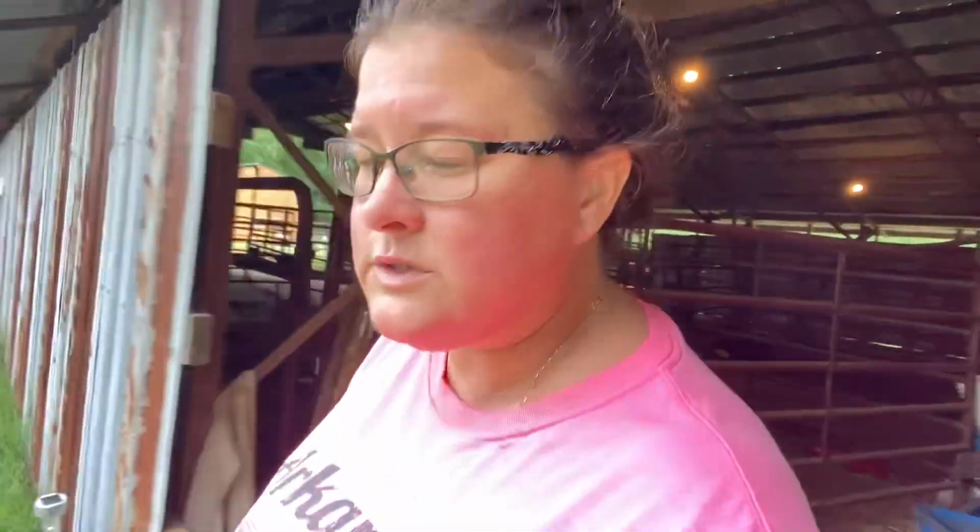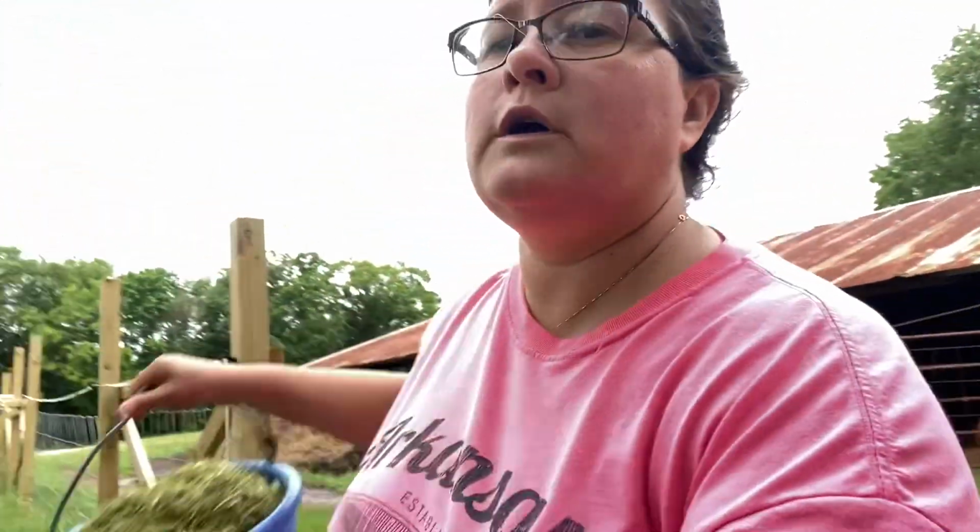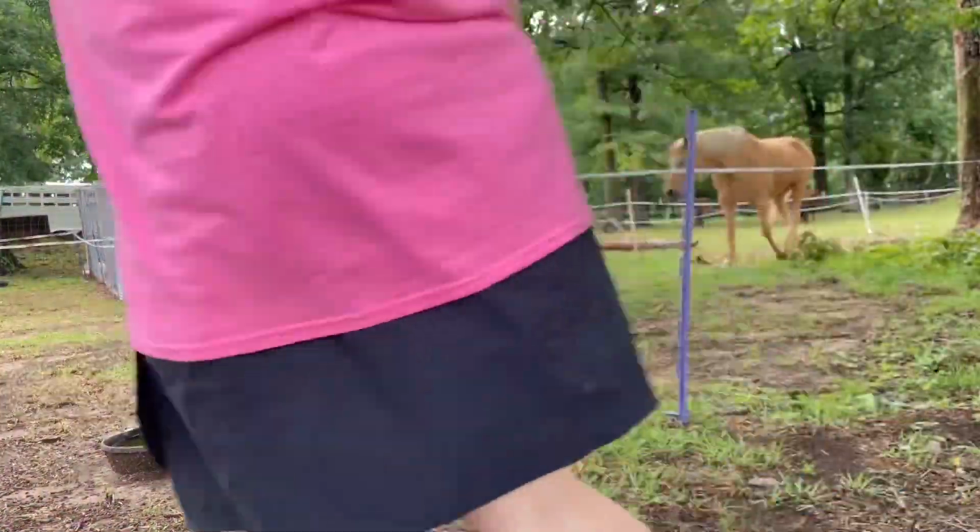This is a fairly new feed change for Miss Grace, as per her doctor, and we're waiting for all of her blood results to come back with her numbers before we change anything too drastically. But he told me to go ahead and start implementing this chopped alfalfa into her diet, and once we get her blood work back, we'll do a full change around with whatever is necessary. We might not have to change much, but we'll see. And here she comes. Ready for breakfast, Grace?